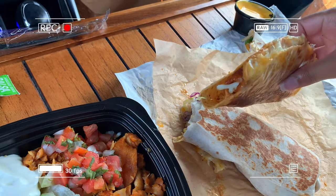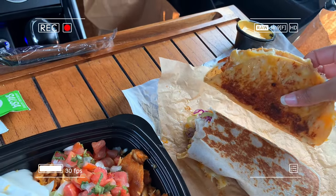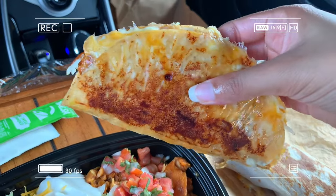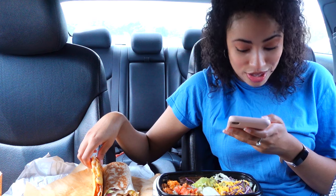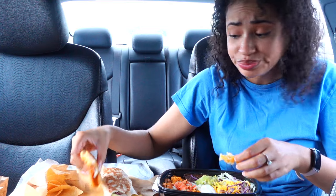And then last but not least, we have the Cantina chicken crispy taco. And that has on it the slow roasted chicken, 3 cheese blend, creamy jalapeno cheese sauce, and more 3 cheese blend grilled on the outside. Without further ado, let's try it out, shall we? We shall. The way this cheese fell off this crispy taco.